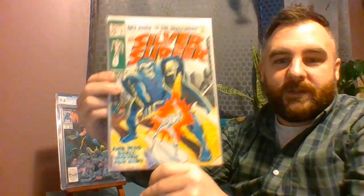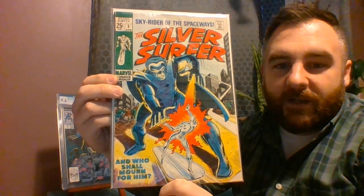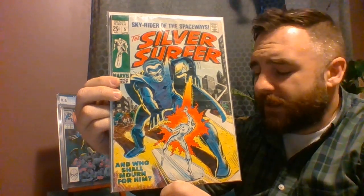So I'll stop blabbering on. This is issue number 5 of volume 1 of Silver Surfer, and it is low to mid grade. And when I say mid grade, I'm talking about the bottom tier of mid grade. So it's perfect for what I want to do. I was pretty happy to find that there. These are not cheap books to find online. This needs a press for sure.